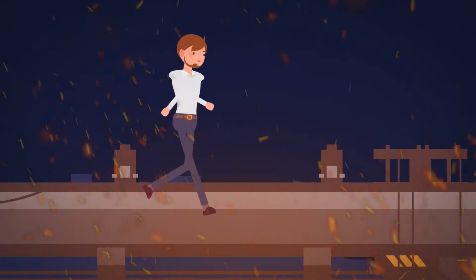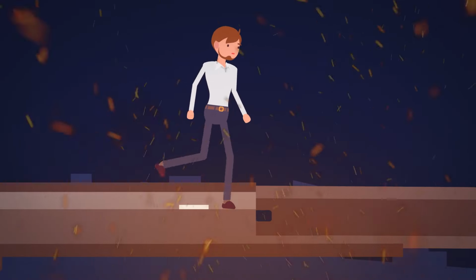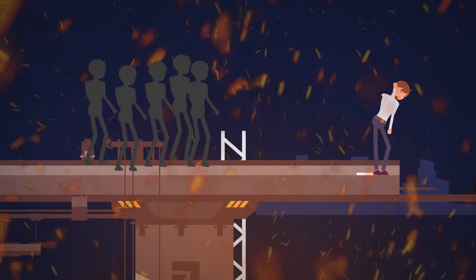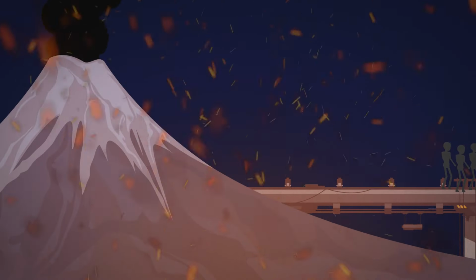So you're running along the dark road not knowing and barely seeing where to go. Then, all of a sudden, a massive flaming boulder smashes through the bridge in front of you. You and everyone else are now stranded on the side of the volcano as it's getting more chaotic each second. Most of the crowd disperses, finding their own ways to safety.